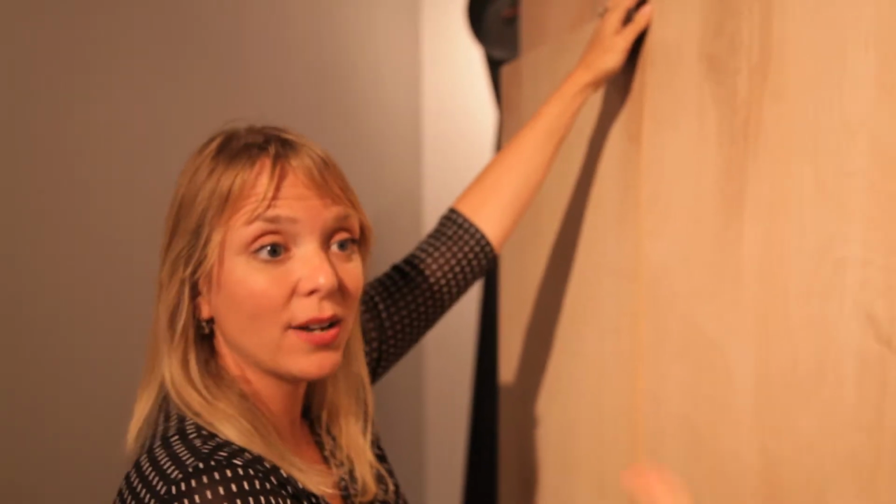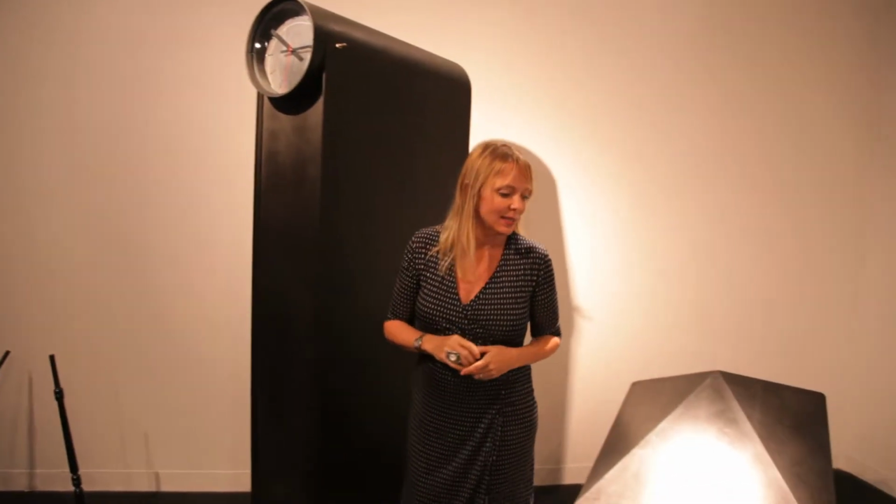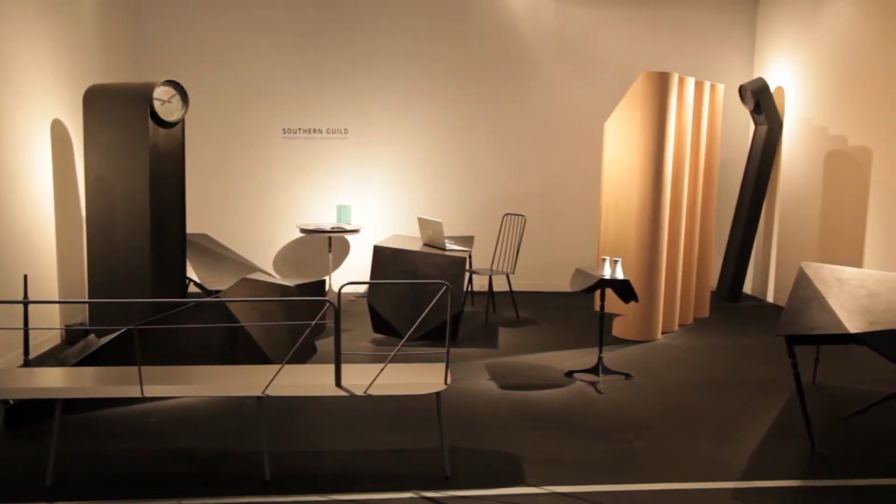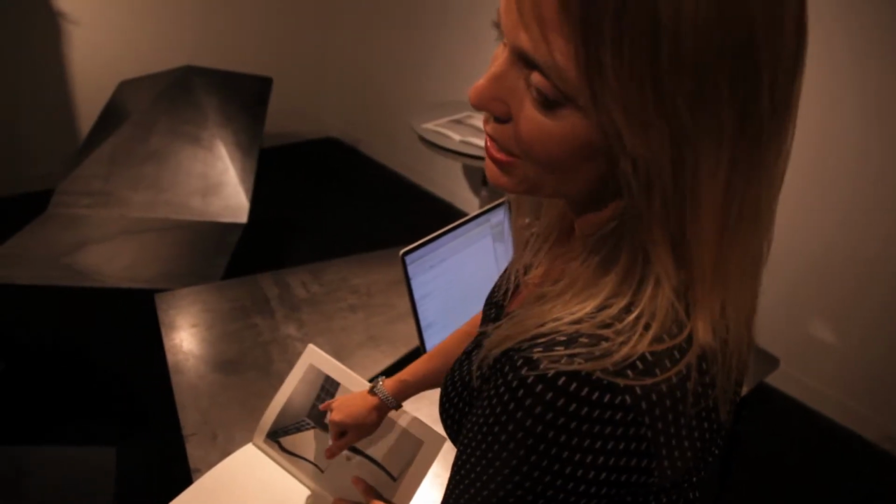We've been exporting South African design to the top retailers around the world since 2002. We're the main exporters of South African products. We're showing a collection called Migrant Migrate. This is the work of Gregor Jenkin, who I believe to be the top designer in the country.